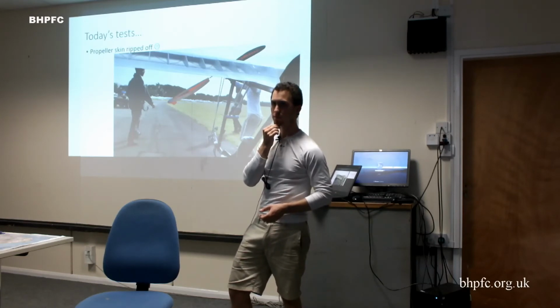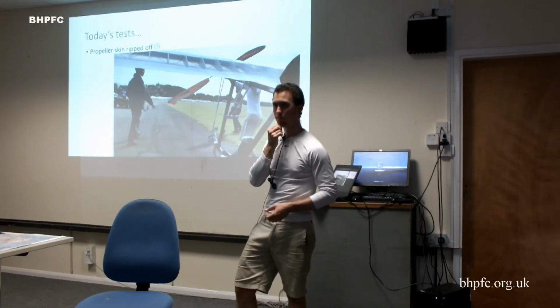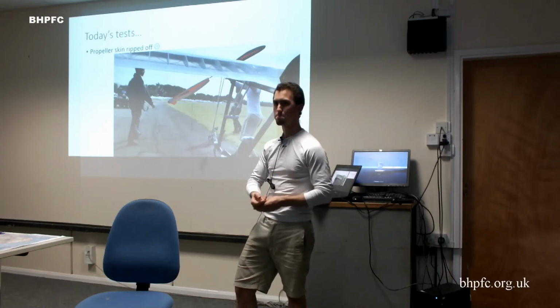You could have just added a bit of drag on the tip, which would have just spun it around and reduced the speed of that wing on the inside. Yeah, that is going to reduce lift anyway. Possibly, if you put the spoiler, yeah, you're making it doubly inefficient.